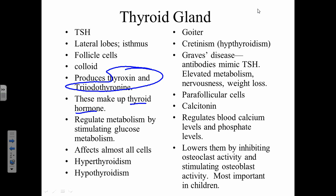And the main thing you ought to know about that main thyroid hormone is that it speeds up glucose metabolism, which essentially means it speeds up what? Cell respiration. It causes you to make more body heat. It causes you to make more ATP. So it's hugely important. It's one of the few hormones in your body that pretty much every cell has a receptor for, because all cells have to do glucose metabolism. They have to make ATP.